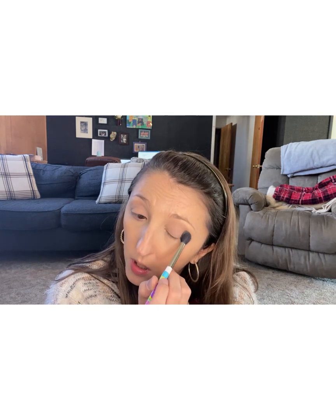Okay, so once I have that down, then I'm going to take this really pretty taupey shade. This was so popular. It's called Tease, and I'm just going to kind of buff that out into my crease. I have really hooded eyes, so I kind of try to tilt my head back a bit and make sure that my eyelid's not creased when I'm applying it. That all over. It's looking pretty good, just a little bit more there.